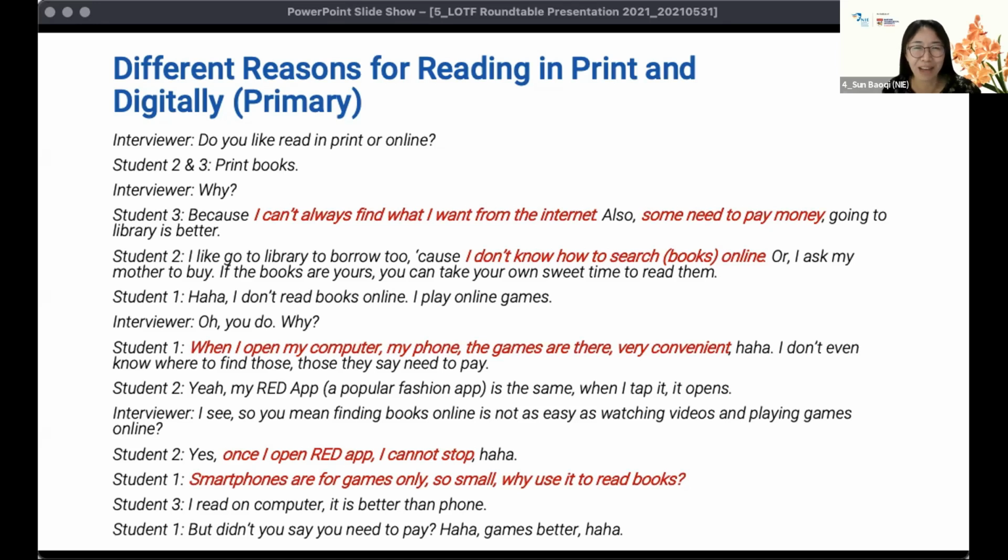Okay, I hope you have done. This section is quite informative. It demonstrates children's lack of familiarity with technology for reading. For instance, students 2 and 3 mentioned 2 common challenges for digital reading. One is the difficulty in searching for reading materials of their interest, and the other is getting free access to such resources. They prefer looking for physical books in the library because they are used to it, as they're more familiar with this kind of process.